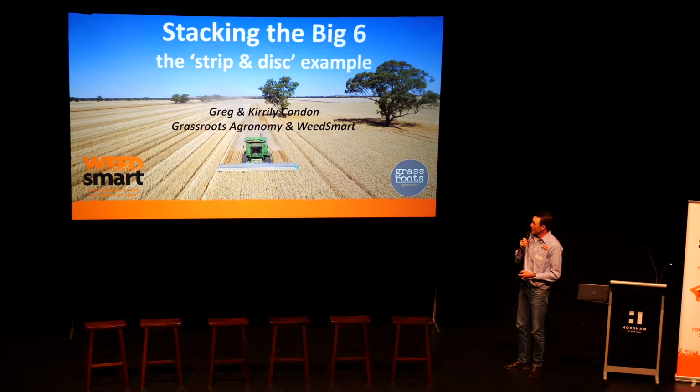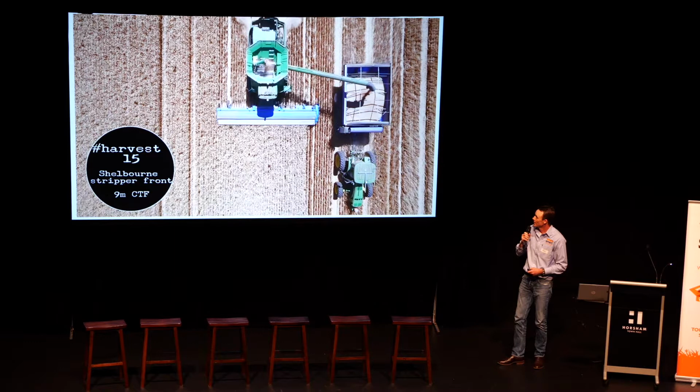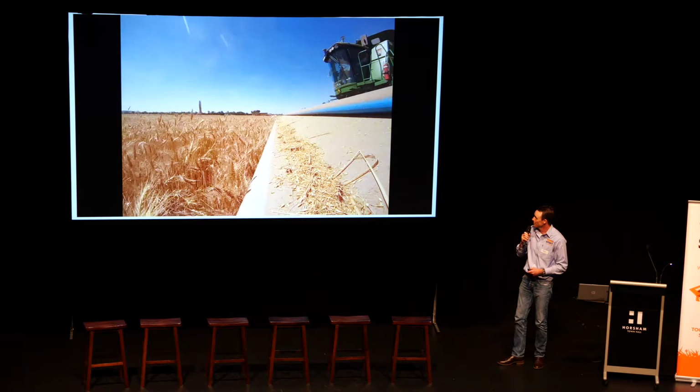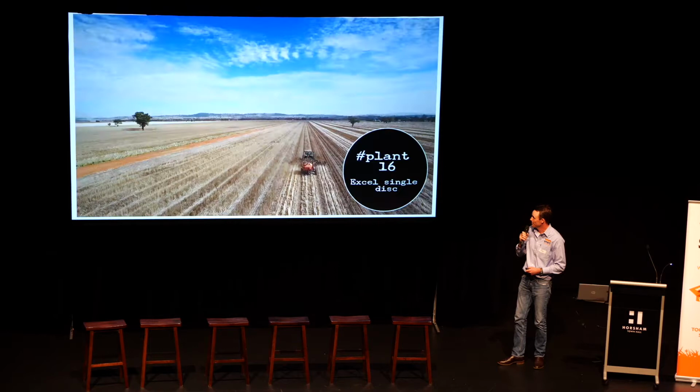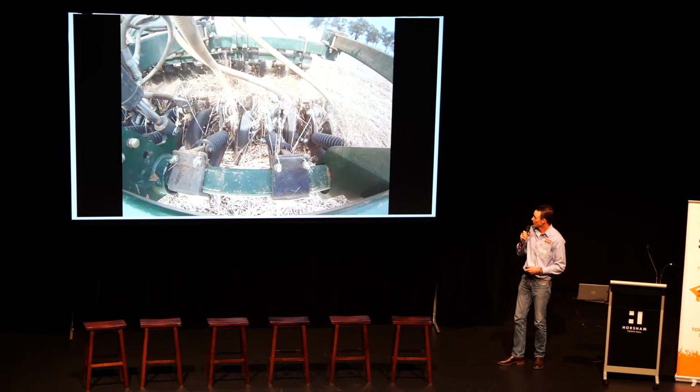It's called Stacking the Big Six. It starts off with a video. Kirli put this together a couple of years ago with a bit of groovy music. That's a harvest process, harvesting high with a shelbourne stripper front. High levels of residue, and then back through that residue with a disc seeder. So that puts it in perspective.